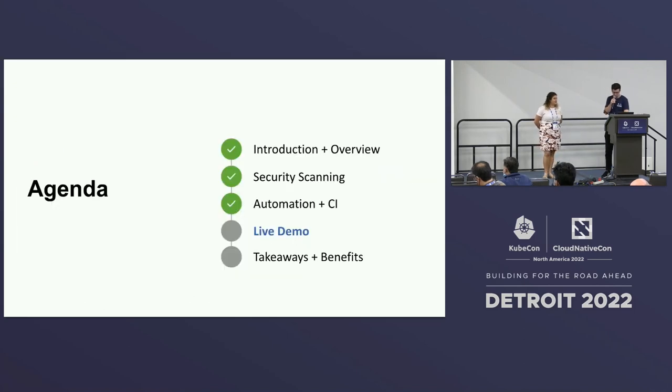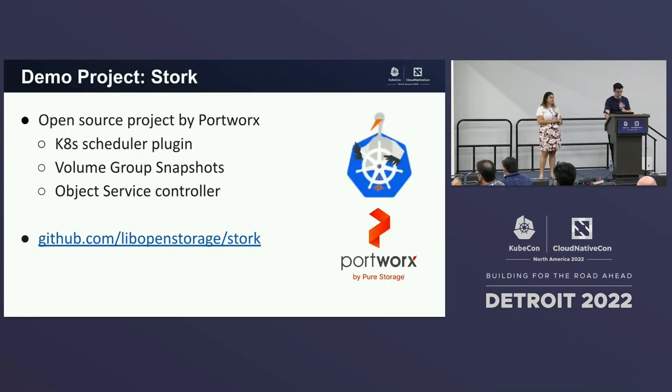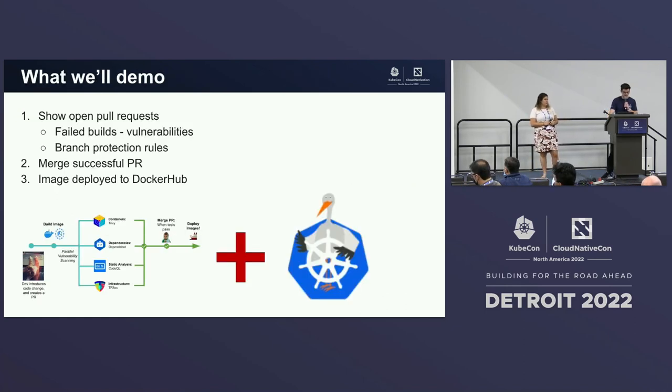Cool. So now we're going to get into a live demo. We just want to set the stage first. Our demo project is one that I use at work day to day, which is Stork, an open source project by Portworx. It has a Kubernetes scheduler plugin, does snapshots, and has an object service controller. Go check it out if you want. That's the demo project we're going to be using today.